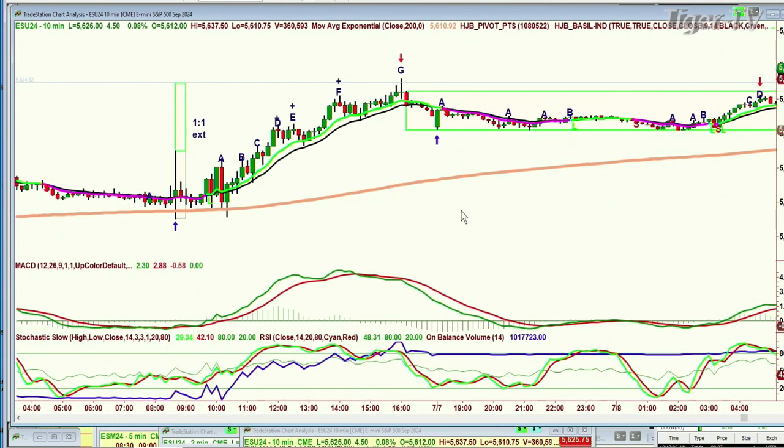And that technique is to take a long-legged candle, where afterwards the market's all flustered. It doesn't know what to do. And then it eventually breaks out to the upside or the downside. And I do a measured move.